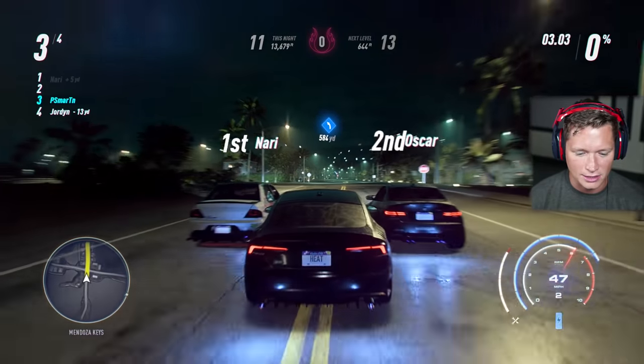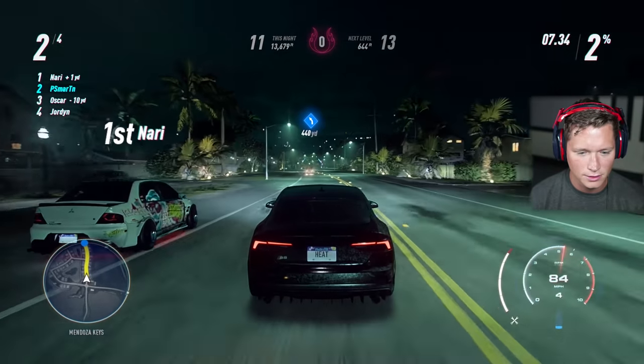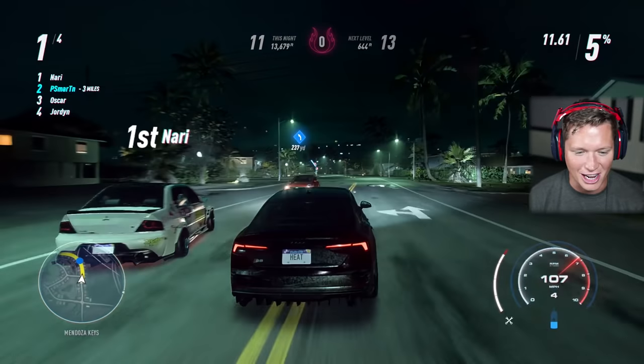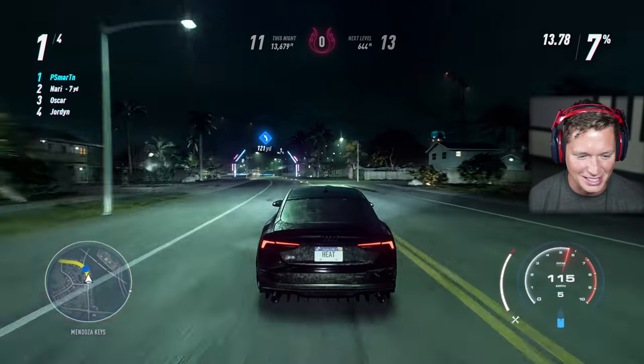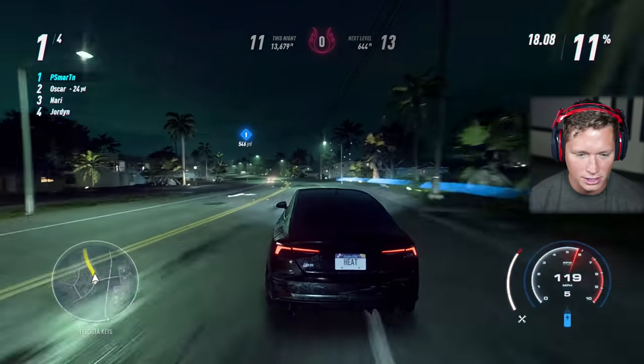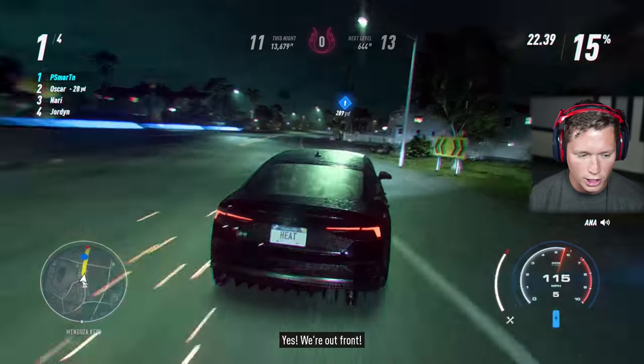Even though these guys are kind of cheating a little bit. Woo! I was gonna try to push him into oncoming traffic. I'm not gonna lie, that would have been so sick if we got it. Nice, looking good so far. This is gonna be another point-to-point race. Okay, we're good.